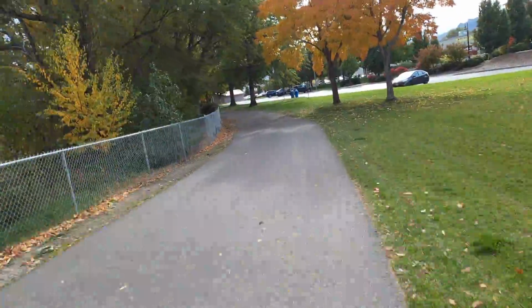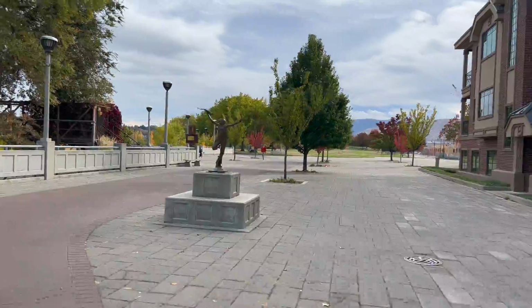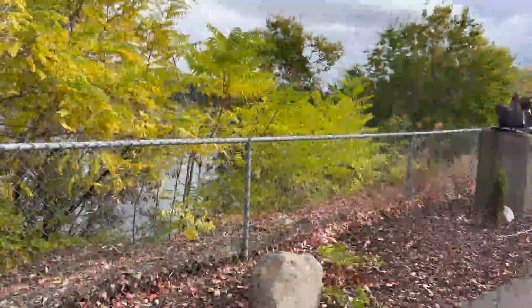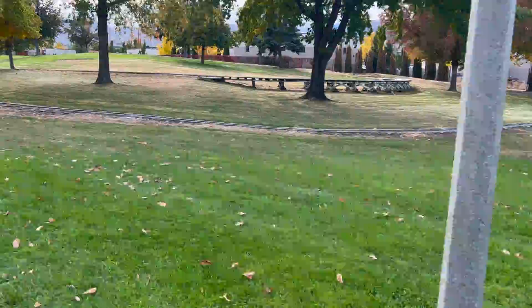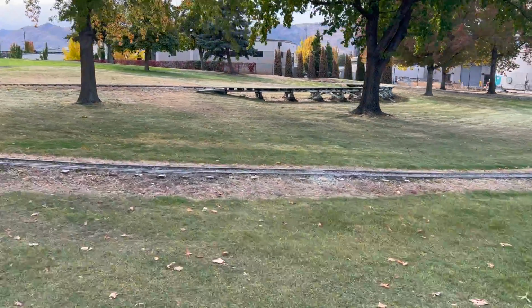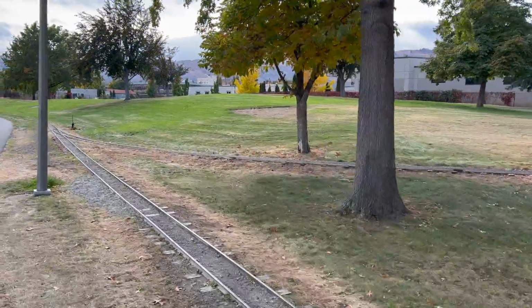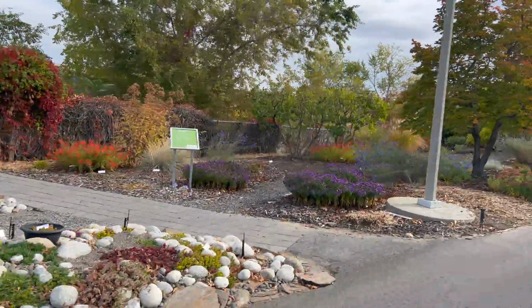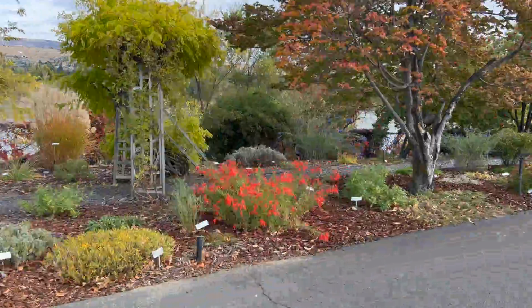Fall colors are just beautiful. There is a little miniature train track here looping around through this park. I imagine they must use it in the summer for kids. So cute. The other side of the trail, some beautiful plantings. Flowers still blooming. This is gorgeous.